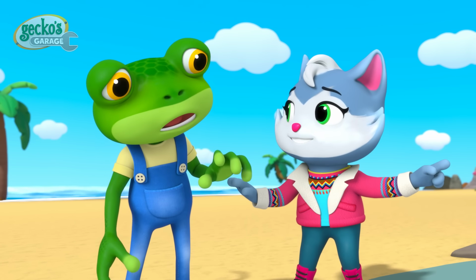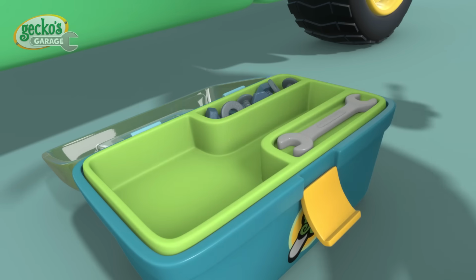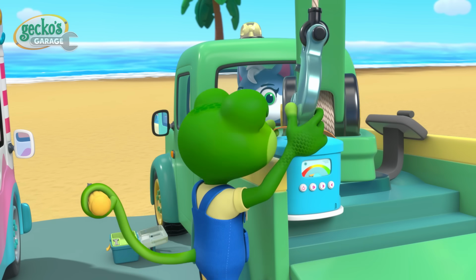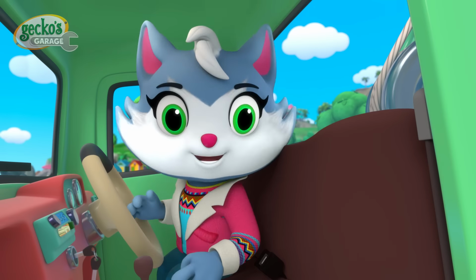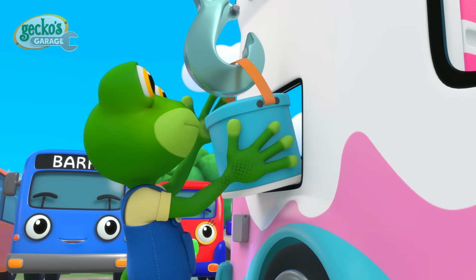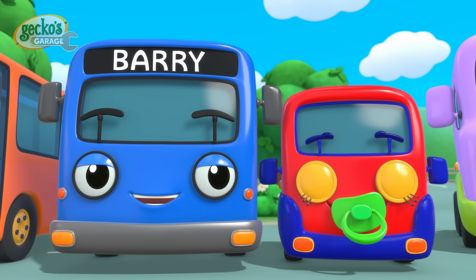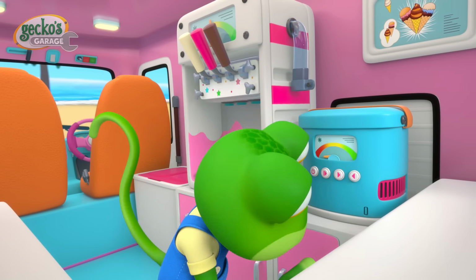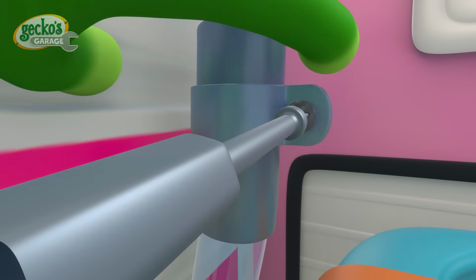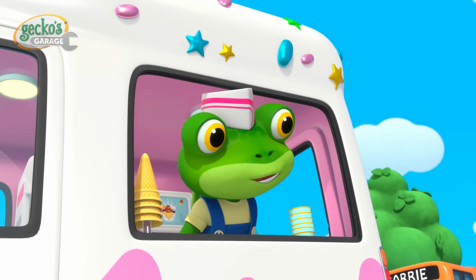Gecko, the ice cream! Apurate! Yes! Let's hurry, Cat! Grab your tools, it's fixing time! And while we fix, we say this rhyme. To move your ice cream maker in a pinch, we'll pick it up with Tilly's winch! With your tasty treats in the right place, you can bring a smile to everyone's face. First, plug it in for the power to freeze, then connect the pipes. And serve with ease. All right, who wants ice cream?